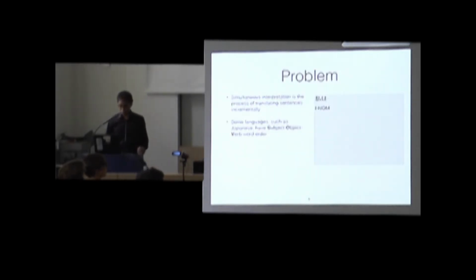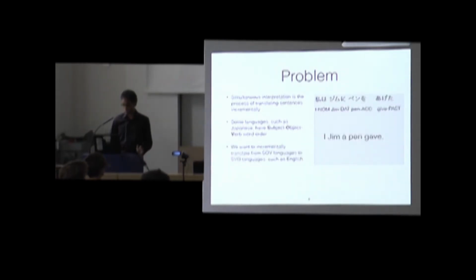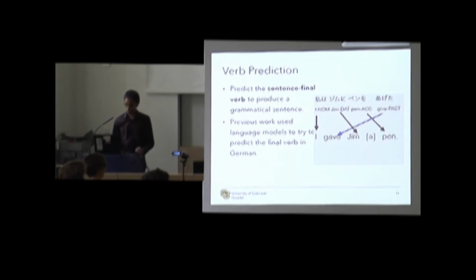So what's the problem? In simultaneous interpretation, for example, if you're going from Japanese to English, suppose you only see this partial sentence, "watashi wa" in Japanese, and "jimi" and "o ageta". Here, if you were to translate each word as it comes in, or what we would call a monotonic translation, you would end up with some English words in Japanese word order, which is not what we want. What we want instead is to put the verb in earlier, so that when we translate, we have a more natural sounding modern English sentence. And to do this, we want to predict the final verb.